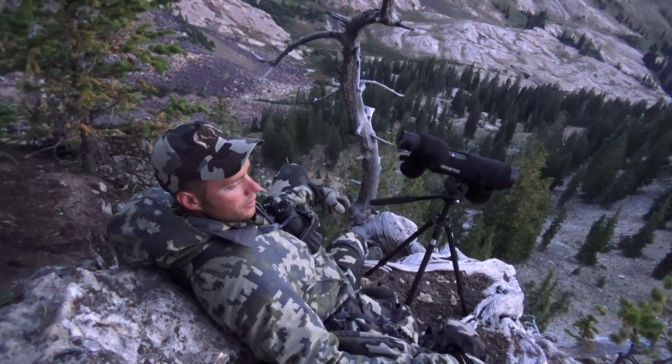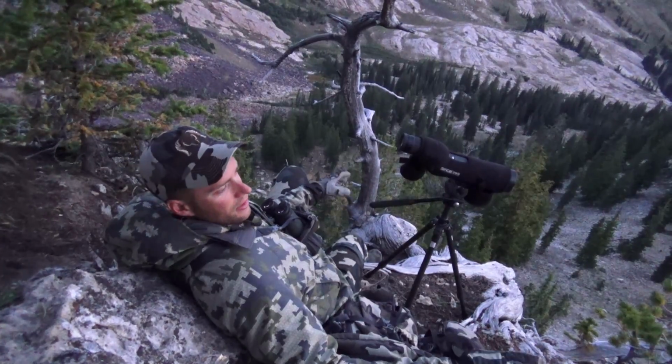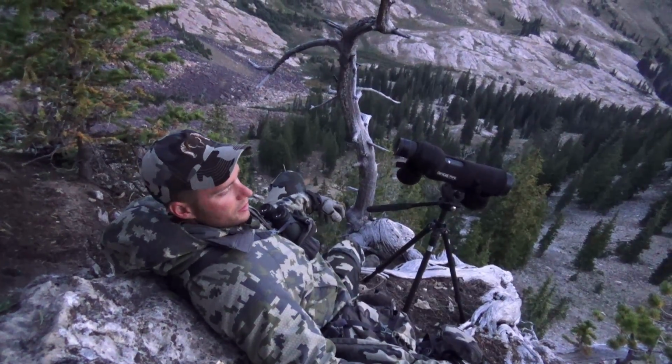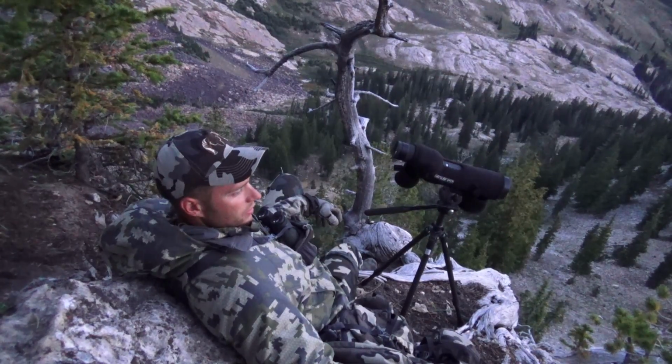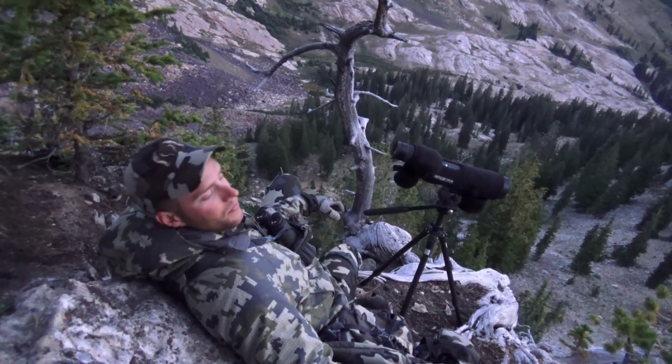So we're going to keep searching. We're not going to try and stalk in on them until they bed down. The wind's just fluctuating too much right now. Let things calm down and get stable.